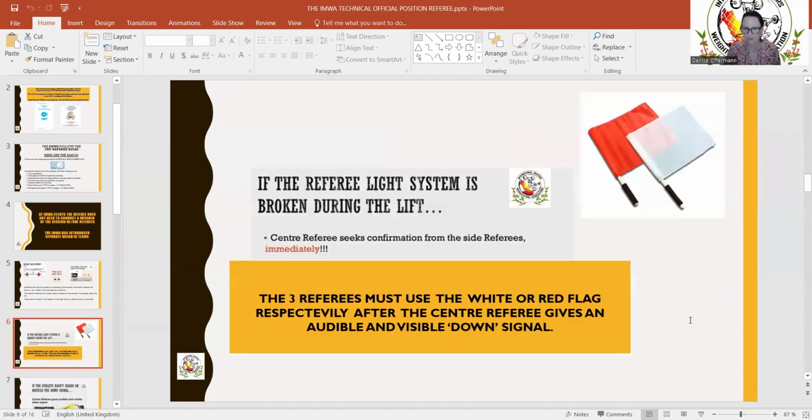And then in general, if the referee light system is broken during the lift, you use what is on your table, and we call that the manual referee system. It is a white flag or a red flag or a white board or a red board. Okay, but it has a different way of using than when it is an electronic one. We'll come to that now.